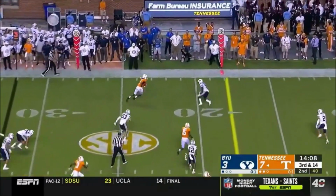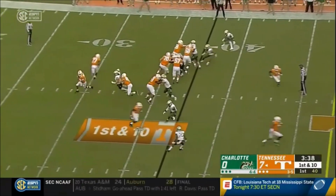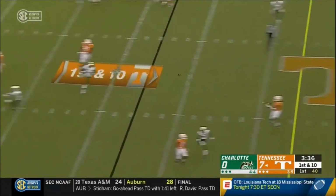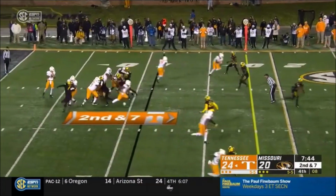Garantano has his man inside the 25. Callaway fighting. Chandler is the back on first down. Garantano rolling out and hits a man underneath. And that'll be a first down. Garantano.